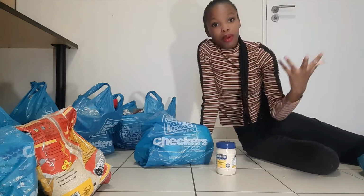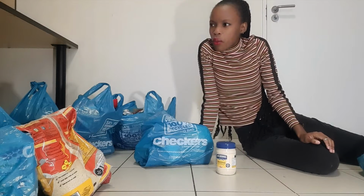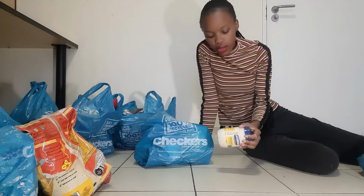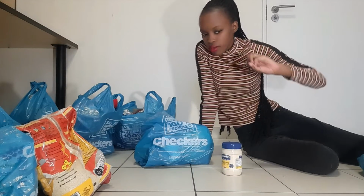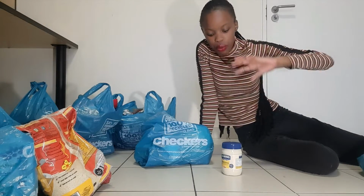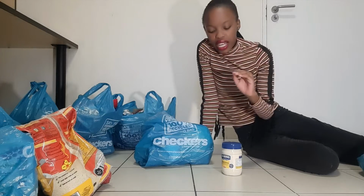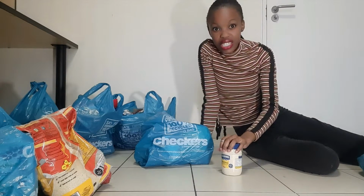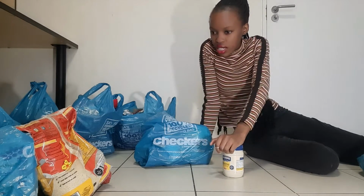The reason why I went with Hellman's rather than the normal one that we are used to, which is 1010 mayonnaise, the one with the green lid, you know it, right? The reason is there's this site which gives you discounts when you buy specific products. They told me I'll get a cashback of, is it 5 rand or 10 rand, if I buy it? So yes, I went with this one because of that cashback.